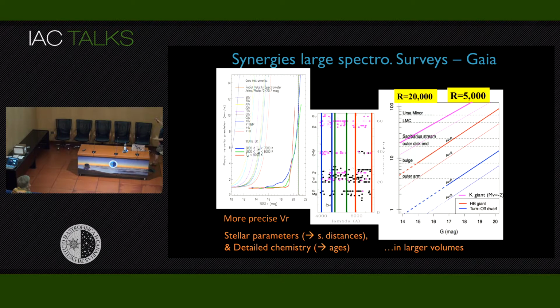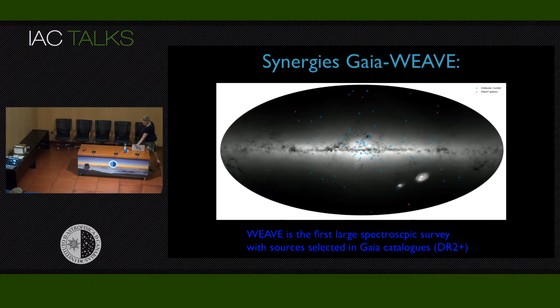And this is kind of bringing together these three things. We want to have radial velocities much deeper than what Gaia has on board. We want to have very detailed chemistry, and we want to do this in a large volume. WEAVE is also the first large spectroscopic survey that will be able to select its sources directly from Gaia catalogs. All the previous surveys, RAVE, Segue, APOGEE, and whatnot, LAMOST, always had to rely on other things and hope that Gaia would come in the future. We are in a different situation. Gaia DR2 is out, and we want to make the best use of this data to make our survey useful.